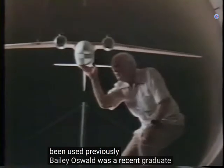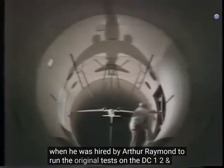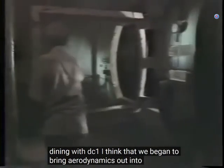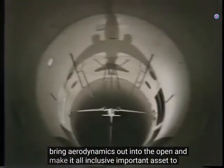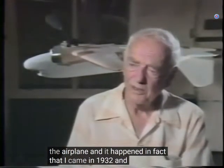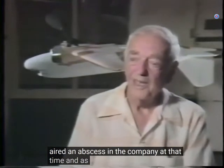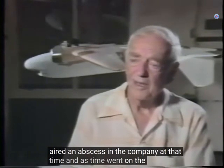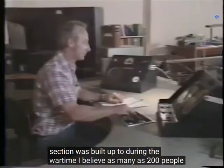Bailey Oswald was a recent graduate here when he was hired by Arthur Raymond to run the original tests on the DC-1, 2, and 3 series. Starting with DC-1, I think that we began to bring aerodynamics out into the open and make it an all-inclusive, important asset to the airplane. And it happened, in fact, that I came in 1932 and was a single aerodynamicist in the company at that time. And as time went on, the aerodynamics section was built up to, during the wartime, I believe as many as 200 people.